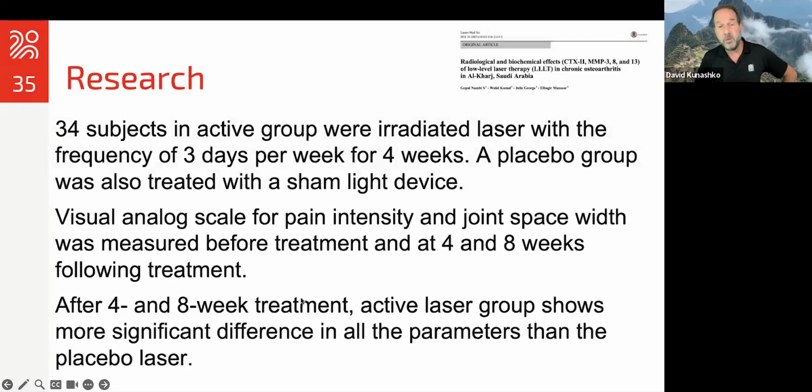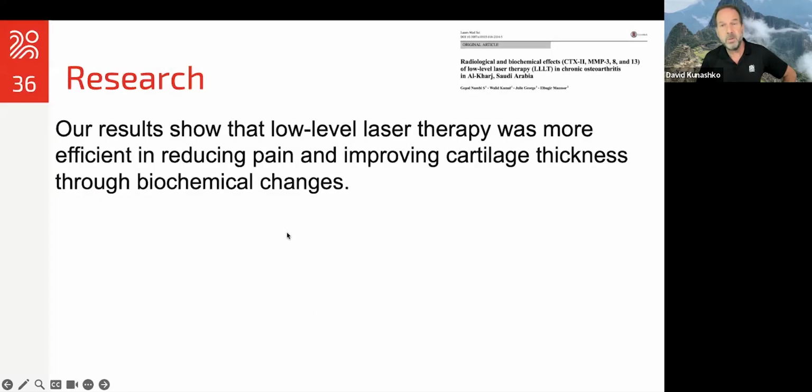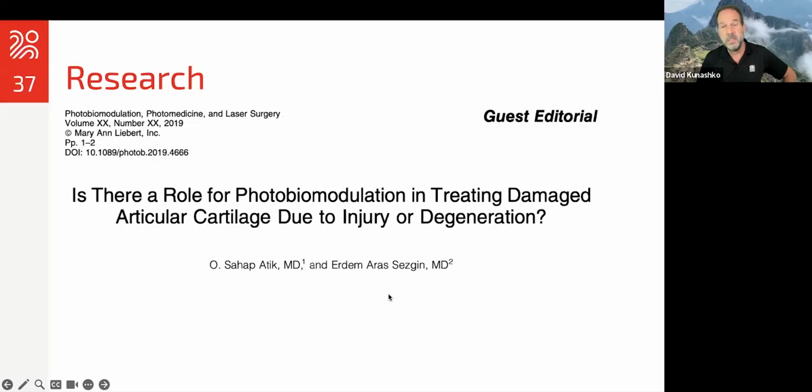And then after the 4 and 8 weeks, the active laser group showed a more significant decrease in all the parameters than the placebo laser. So the results showed that low-level laser therapy was more efficient in reducing pain and improving cartilage thickness through biochemical changes. By the way, if you have any questions, please type them into the Q&A box, not the chat box. I do see a couple there, and I'll get to those at the end, although I do see one that's relevant right now.